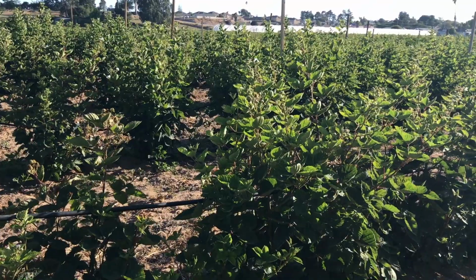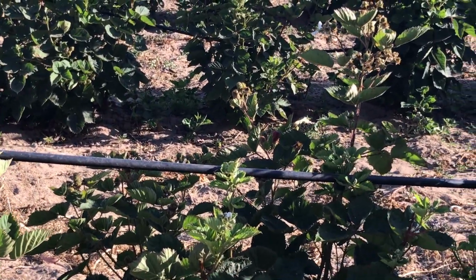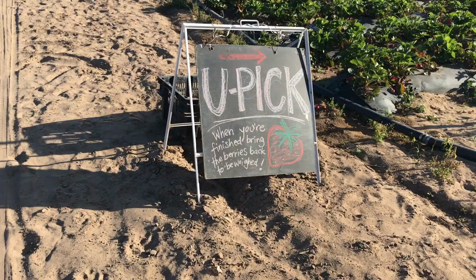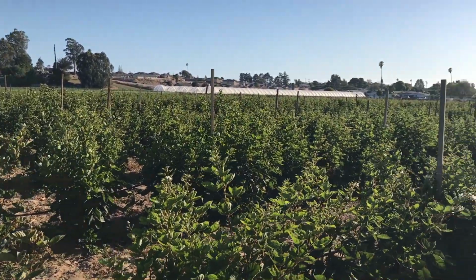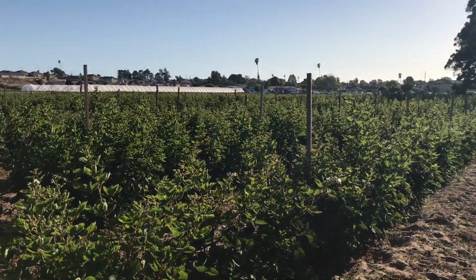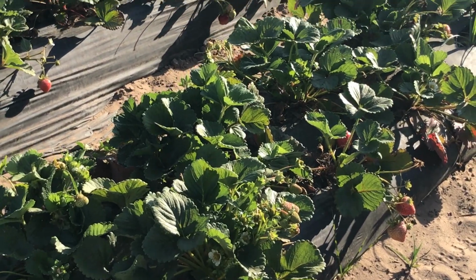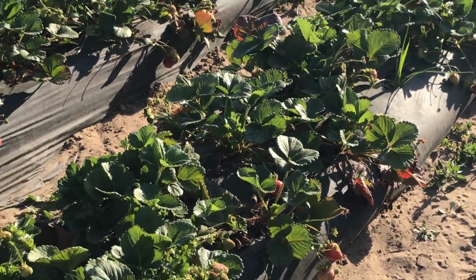These are blackberries here, and most of this field right here is for U-pick. So we have U-picks of blackberries, raspberries, and strawberries. And so we devote certain parts of the field for people to come in and pick from. We don't have too many strawberries happening right now. We see most of them March, April, and May. You can smell them. Yeah.